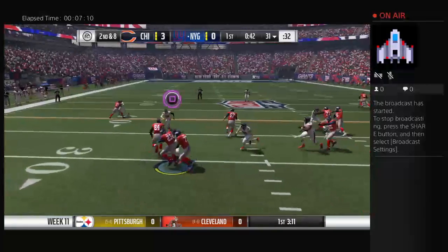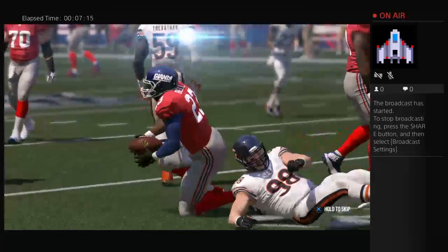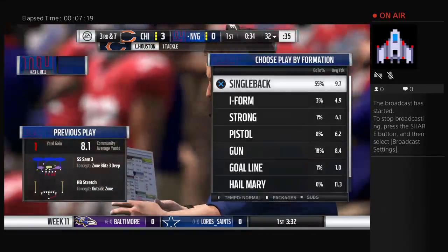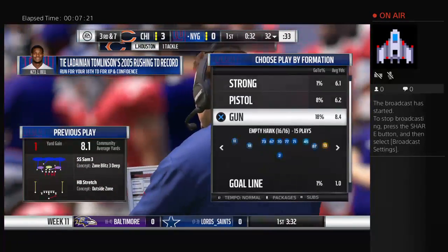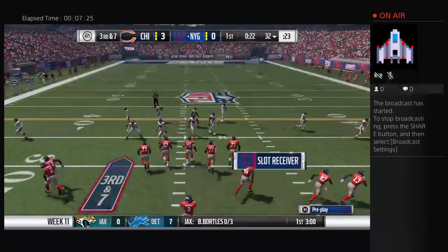And he'll give it here to his running back. And he stopped immediately there. He'll pick up only a yard there, and it'll leave him with a 3rd and 7. So second down was a run play. Now let's see what they do on 3rd.